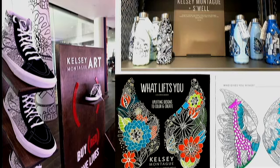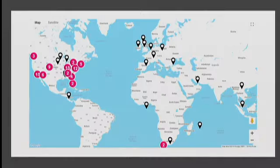She also has some retail. Here she's actually partnered with Vans. Those were popular when I was in middle school, but apparently they're coming back. She also has adult coloring books, if you're into that kind of thing. And she's also put her artwork on some water bottles and other things like that. So you can also see on the map here, when I said she was world renowned, her art installations are around the globe. She has 144,000 Instagram followers, so when people take a picture of this and they use the What Lifts You hashtag, that's who it'll be seen by all the time.